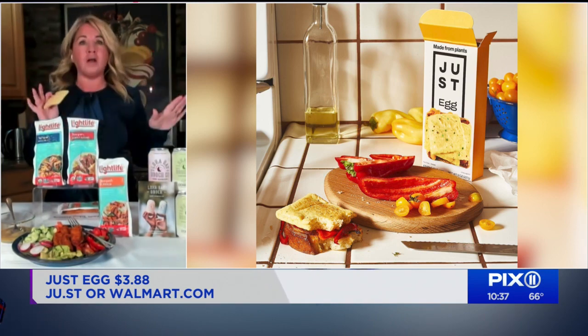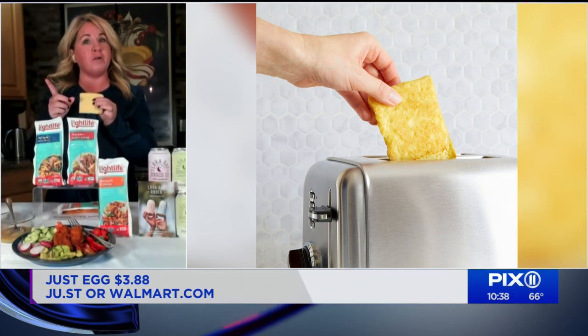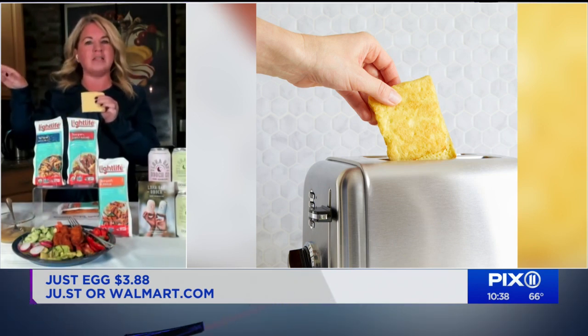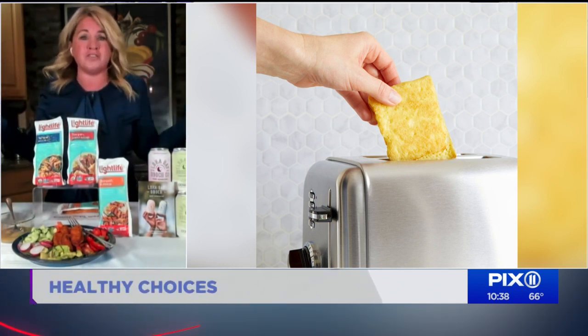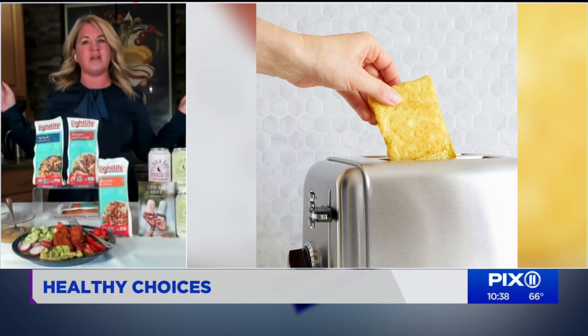What? So it's perfect for easy breakfast sandwiches, and it contains the same amount of protein as a conventional egg, but zero cholesterol and less saturated fats. But what I also love, it uses less water, land, and carbon emissions than a conventional egg, right? So it's better for the environment. But as a mom, my favorite, toaster.